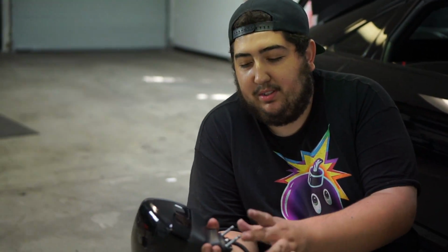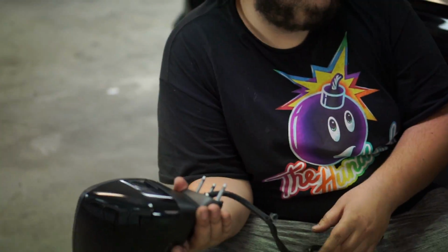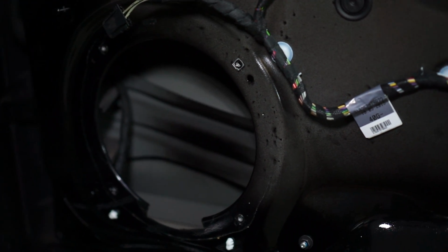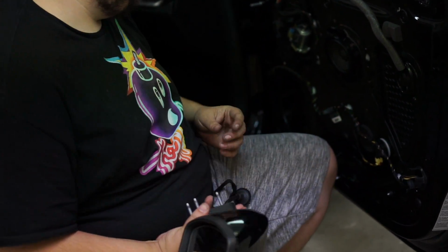Once you get the 3 bolts or nuts off of the inside of the mirror, you're also going to have 2 Christmas tree clips that are retaining it to the inside of the door panel. The best thing to do is to remove the actual speaker here. When you remove that speaker, it gives you access to have your arm up in the door panel and you can feel these Christmas tree clips and pull them out of place.